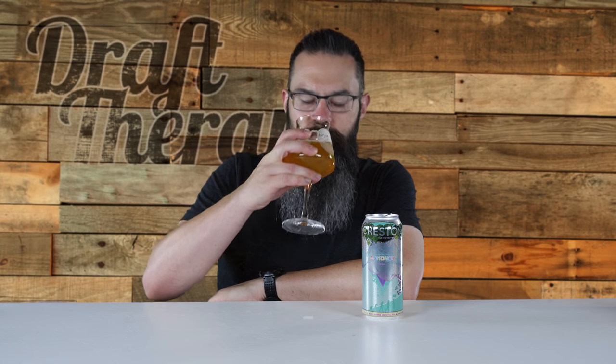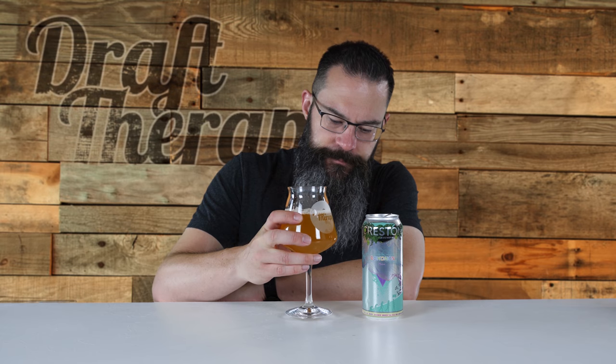It's a little bit more on the bitter side than I would have expected. I was expecting it to be a little bit sweeter. Up front, it's very citrus. Citrus, citrus, citrus is the name of the game here. But it's not a sweet citrus.